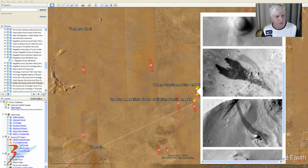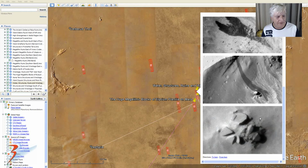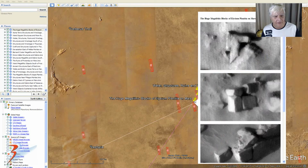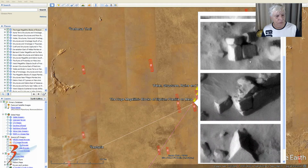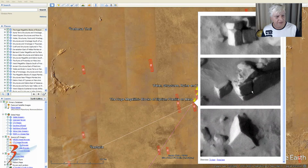It looks like water seeping up through the surface, running down these hills. More megalithic ruins over here. And then this L-shaped piece about 12 by 10 meters. Look at that 90-degree angle. More of these blocks, check those out. These are about 8 by 8 meters, as well as these over here. Still next to one another.